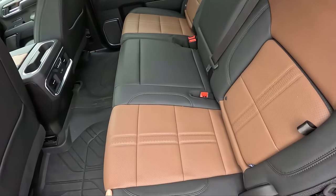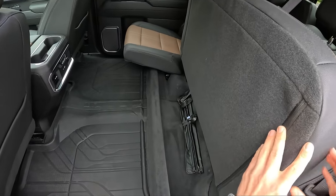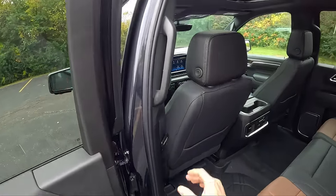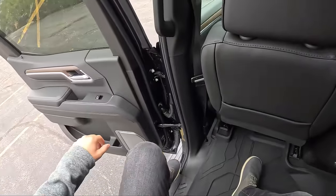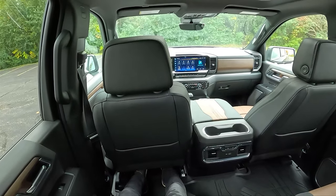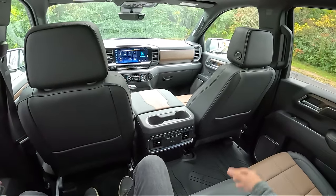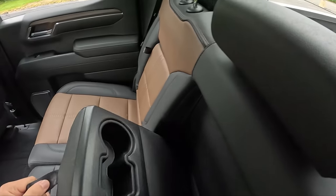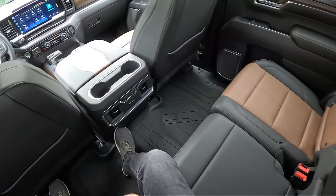Got some storage behind the seats, of course, underneath the seats too. Just pull those down. Tons of space in the back. Five foot 10. I mean, I almost have too much room back here. Not gonna complain about it though. Little cup holder.